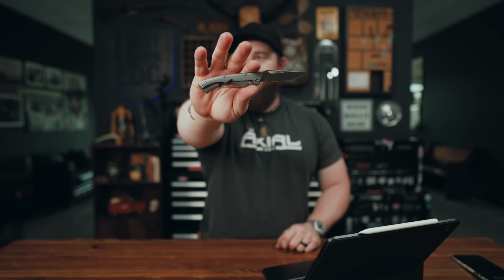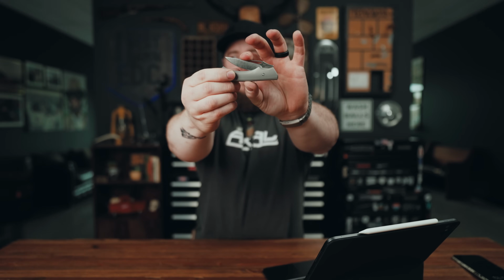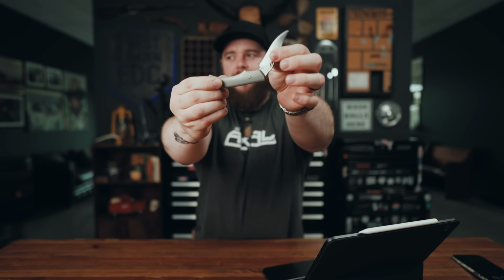So drop shut and then fire it as an automatic. It's pretty cool. Now it's spring loaded. No, it's not. Very cool knife.